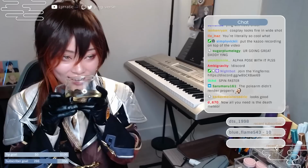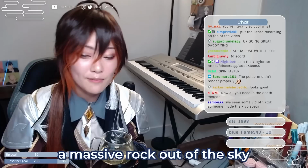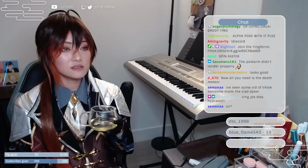Hey, haven't done wushu in years, but I still got it. Now all you need is the death meteor. God, I wish I could just summon. Because that would be such a good way to solve all of your problems, all of your mortal travails. Simply summon a massive rock out of the sky, slam it into whoever's causing you trouble. Done. You don't have to worry about anything. That's it. It's over. No more problem. Squashed. So easy.